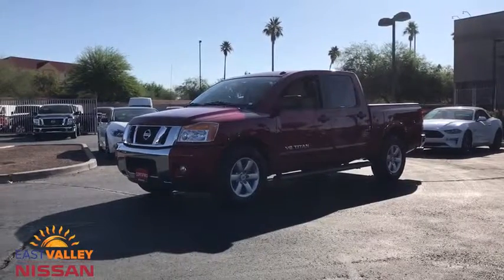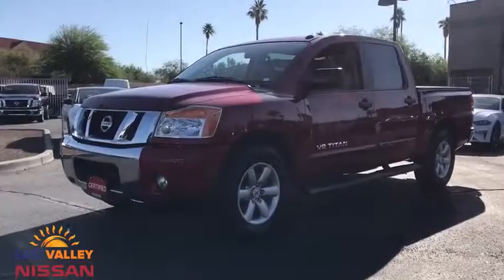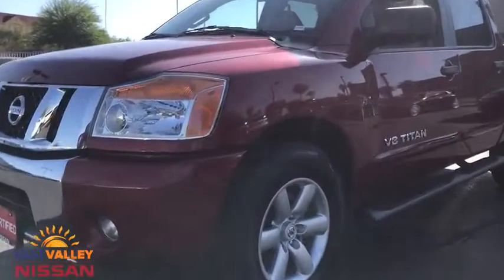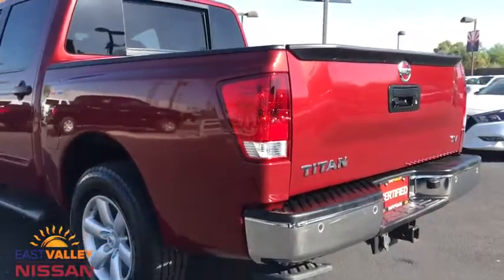The 2014 Nissan Titan. The Titan houses the Endurance V8 engine, the largest standard truck engine in its class. But the benefits don't stop there. The massive interior cabin boasts a fold-up rear bench seat and a flat-loading floor. When it comes to power and comfort, the Titan can't be beat.